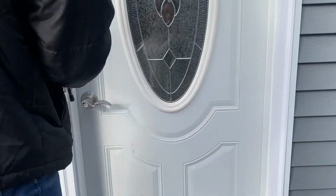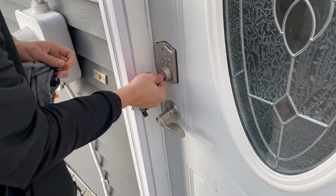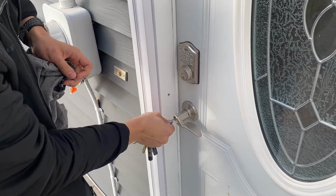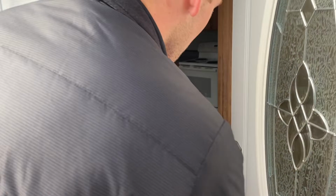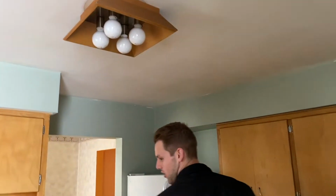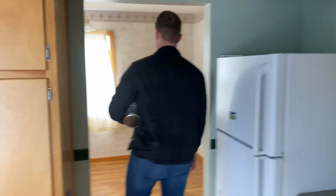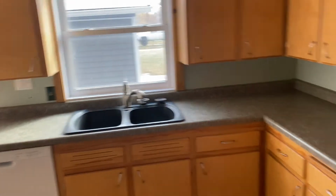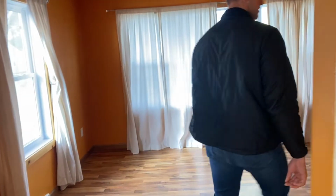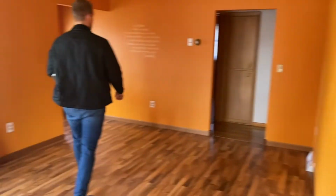First time. Oh, we're homeowners. The kitchen needs a major update, but it is ours. It's ours. Sounds like it needs to be officially cleaned. This house feels way warmer in here than it did yesterday. I didn't notice that before.